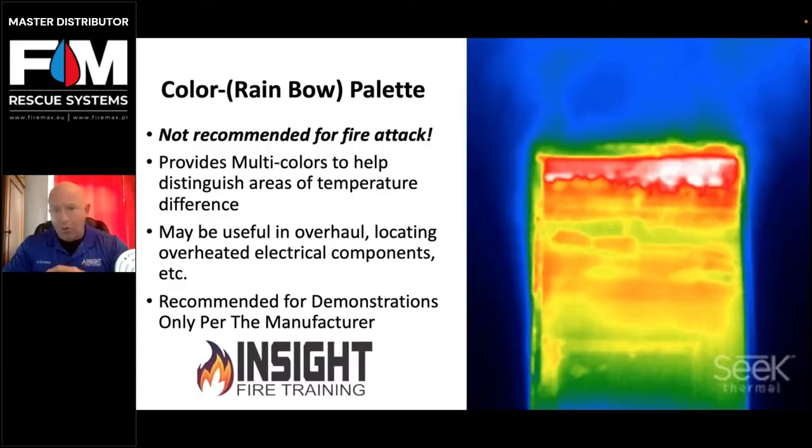No. Rainbow is a very interesting color palette if you study it, but I don't recommend firefighters using it. And if you look in the instructions in this device, it says recommended for demonstrations only. So let's stay in our lane when it comes to that.